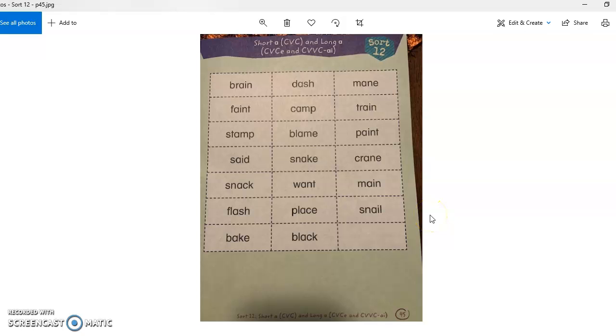Hello kids, Mr. Agee here, and I'm here to talk to you about your word study assignment for Thursday, November 5th. Today you will be focused on three different ways to use A in words.